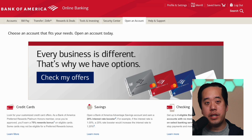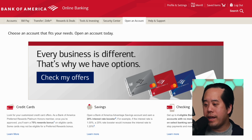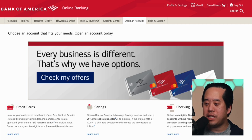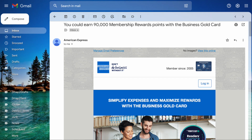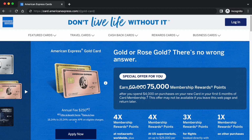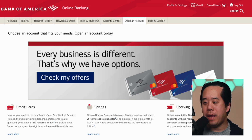The first thing I want to mention is that whenever you apply for a credit card, it's very important to check to see if you've been selected for a target offer for the specific credit card that you want. This can be in the form of an email, physical mailer, incognito browser window, or in my specific case, a link in my bank account portal.